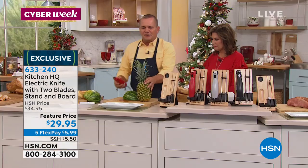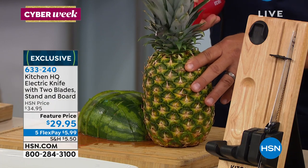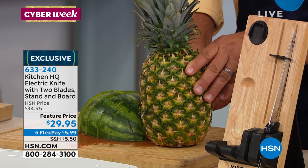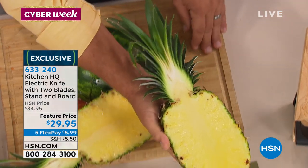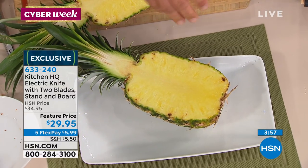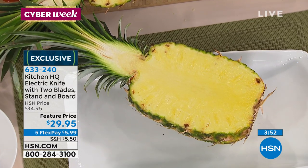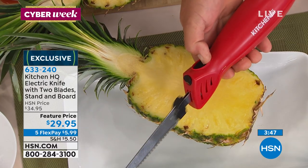You can do all kinds of fun decorating with it, too. You can't do this job with a regular knife. An electric knife comes in handy for doing that really tough stuff that you normally couldn't do with any other type of knife. All I'm doing is pushing the button. The knife does the work for me. So if I want to split a pineapple like this and use that as a garnish, or carve that out and fill it with cherries and strawberries and watermelon cubes, now you can do that because you have the power of that HQ electric knife. And again, all I'm doing is pushing a button to make it work.